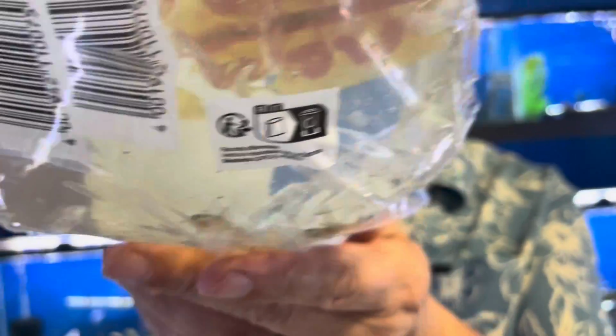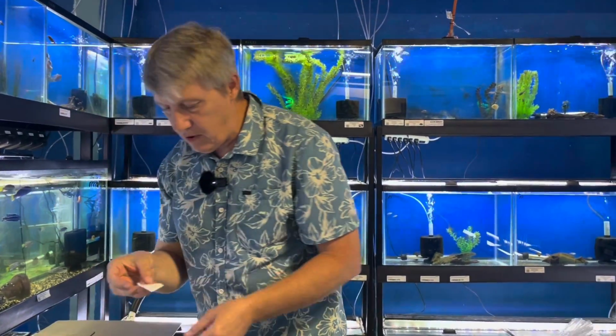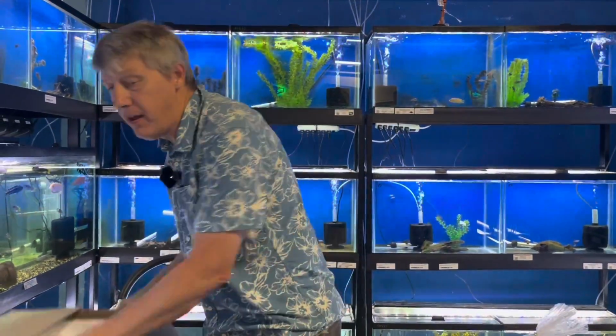Peppered Cory, that's a Corydoras paleatus. They're actually a cooler water Cory, one of the more popular for that. Oh, there's that tag we were missing. Female bettas. Yeah, well, I think we figured out who they are.